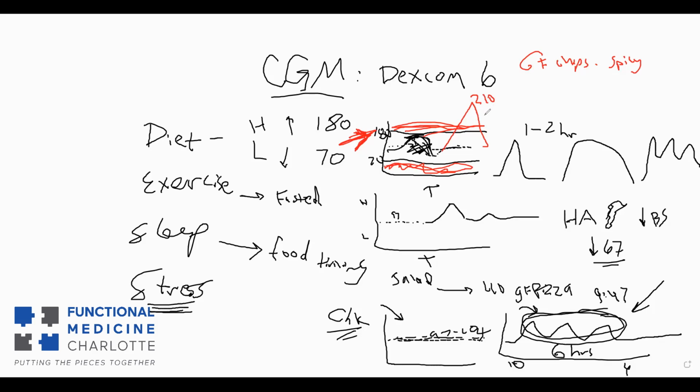So my experiment was the next day, okay, I'm going to eat the same meal, but I'm going to do the sandwiches first and then the chips. And when I did that, I never went above 150. So nutrient combining, or how you combine your macronutrients, is important.